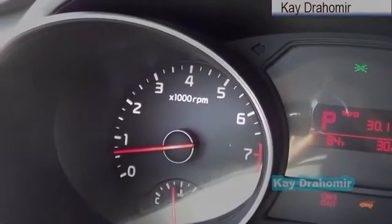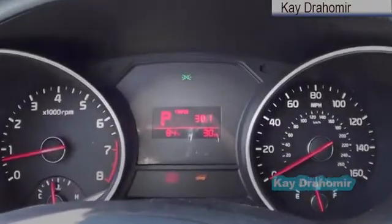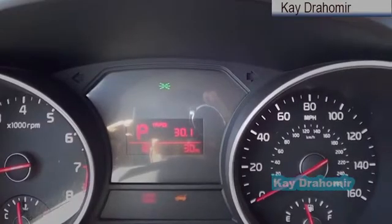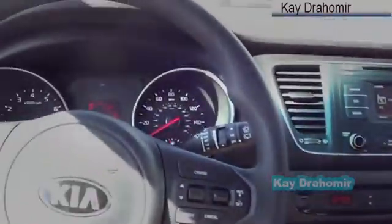Coming to your gauges, typical Kia gauges here. Very clear and easy to read. And I like the white illumination around them. Coming to your center screen right there, it's basically going to give your exterior temperature readout, your trip odometer, all that good stuff. Now as far as the ride goes in the Sedona, the ride is actually pretty smooth. It's actually pretty compliant as well.